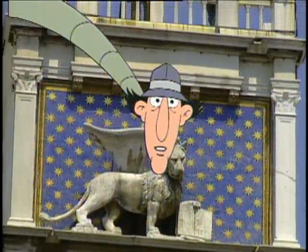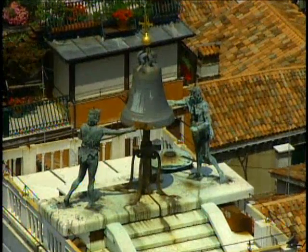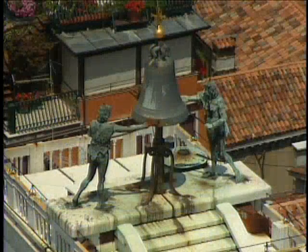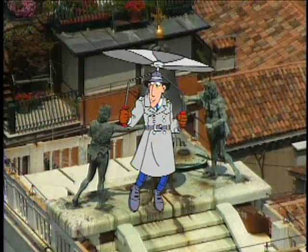Here's an Inspector Gadget field trip fact. The bell on top of the clock tower of St. Mark's Square has been struck so many times they had to rotate it so there was a new surface to strike. That's a lot of bing-bonging in the belfry.